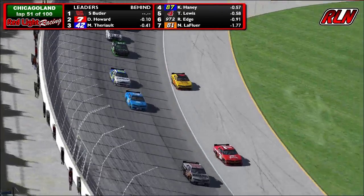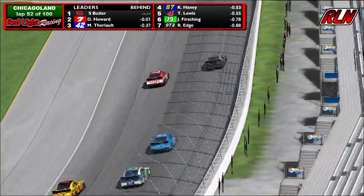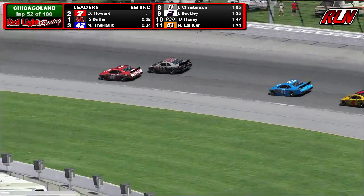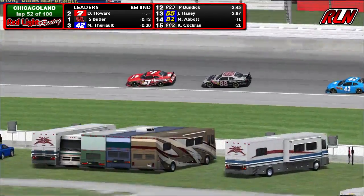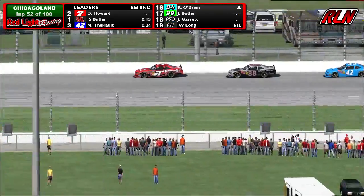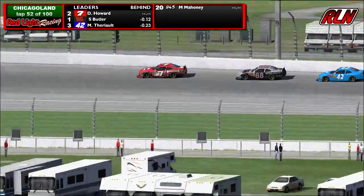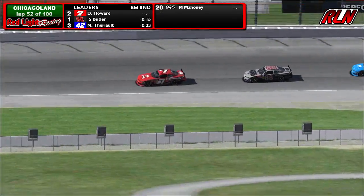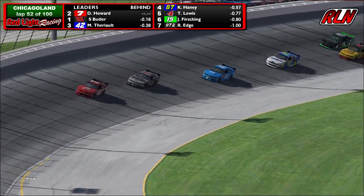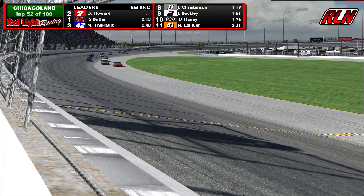David Howard dives to the inside. He's almost on the grass there. See if he can get up underneath Sean Butler. I think he did. Yeah, he definitely got a nice run through 3 and 4 there, the pass. That was an amazing pass. He had so much momentum coming down that front stretch. New leader, David Howard. That was just an impressive run.